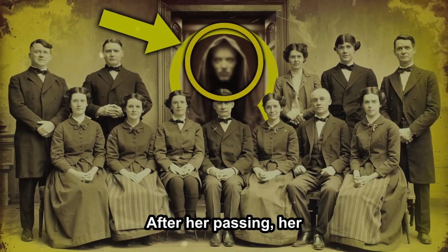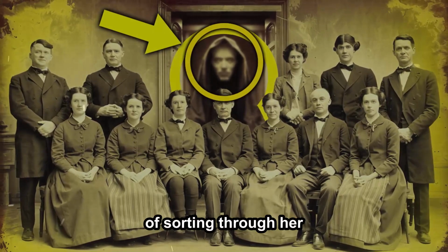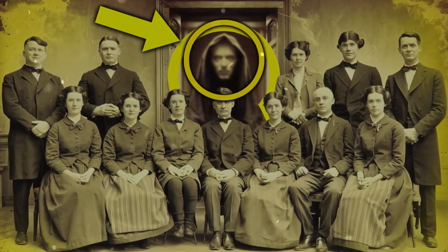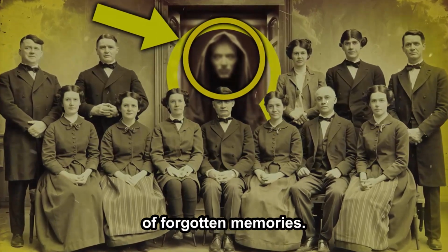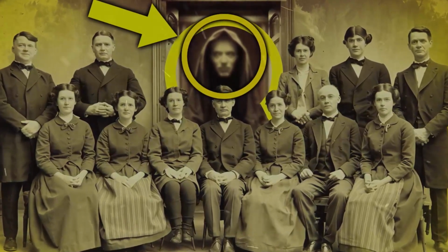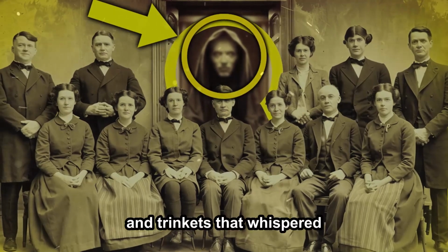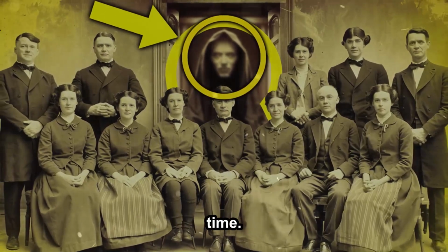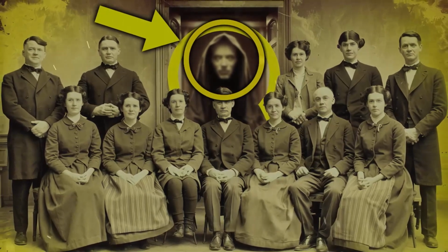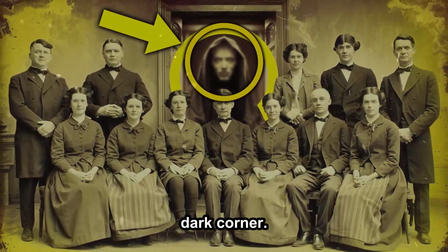After her passing, her grandson, Thomas, began the daunting task of sorting through her belongings. The attic, untouched for decades, was a treasure trove of forgotten memories. Boxes overflowed with old letters tied with ribbons, yellowed newspapers detailing long-ago events, and trinkets that whispered stories of a different time. Thomas was about to give up, overwhelmed by the sheer volume of stuff, when he stumbled upon a heavy, wooden chest tucked away in a dark corner.